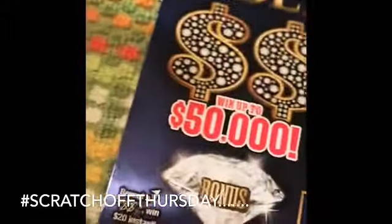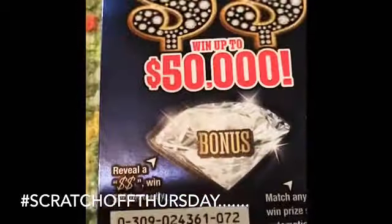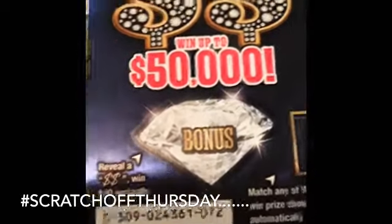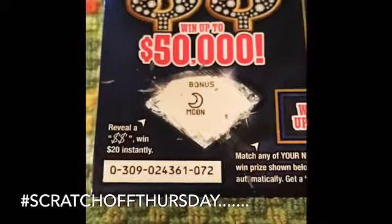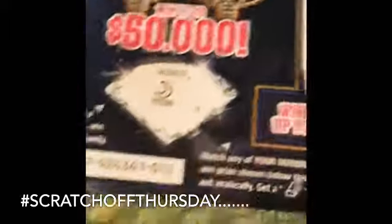27. 15. 30. And I'm going to scratch off my bonus. If I reveal a money sign, I get $20 instantly. So, let's see. Nope. I revealed a moon. That sucks. Okay.